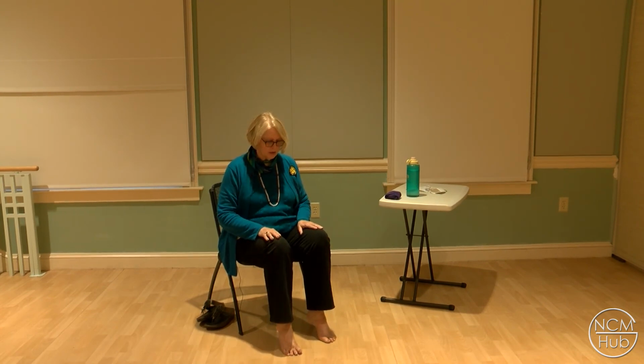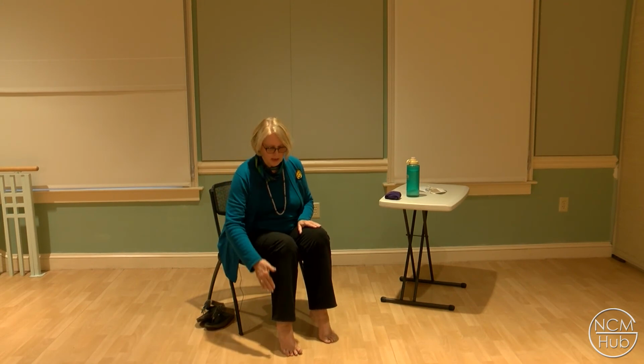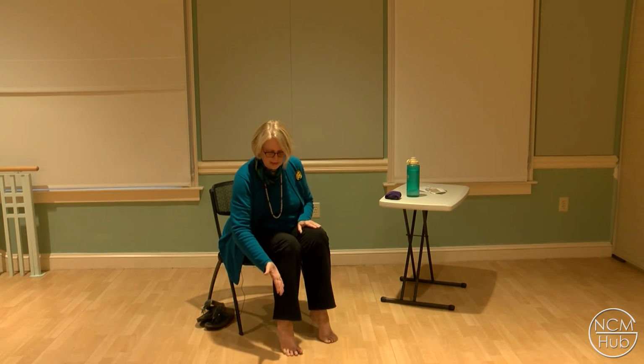Most of us are wearing flats nowadays. But I'd like you to go up onto your metatarsal, lifting your heels up as high as you can. Feel that stretch in the top of your ankle. As you push your ankle forward, your heel goes forward, the top of your ankle stretches out.